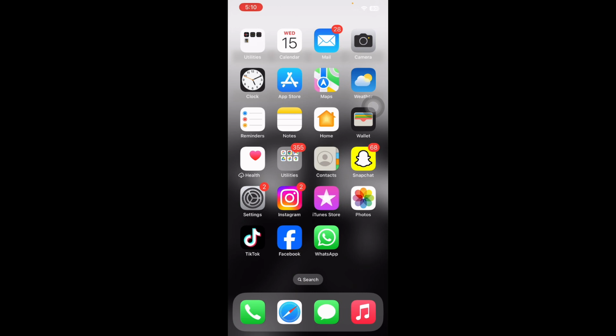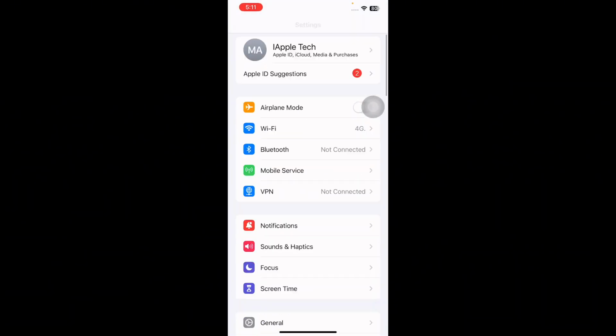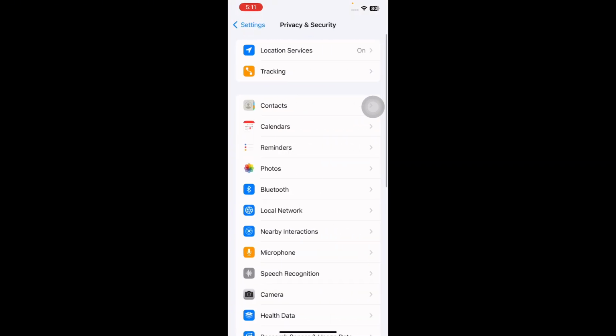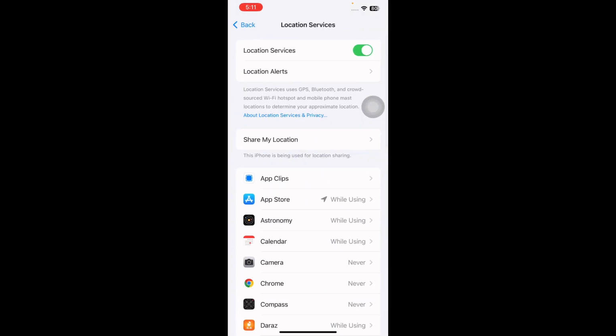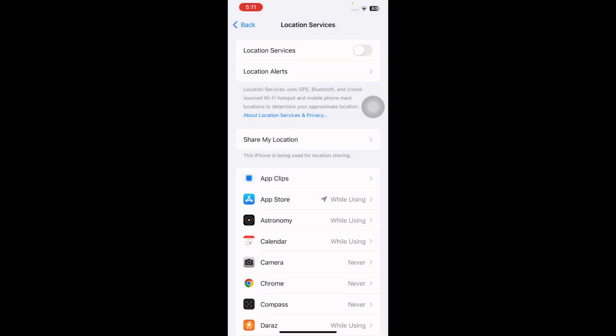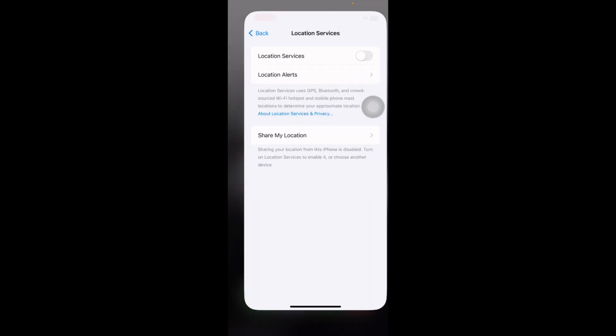For this, go to settings, scroll down and then tap on privacy and security. And then tap on location services and tap on location services toggle button to turn it off and then tap on turn off to confirm again and you are done.